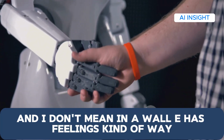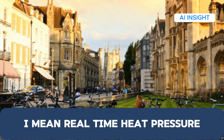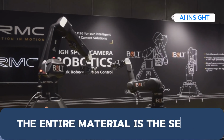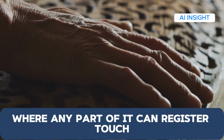And I don't mean in a Wall-E has feelings kind of way. I mean real-time heat, pressure, even damage. And here's where it gets bananas. This isn't just a bundle of sensors slapped on a robot arm. The entire material is the sensor. All of it, like your skin, where any part of it can register touch.